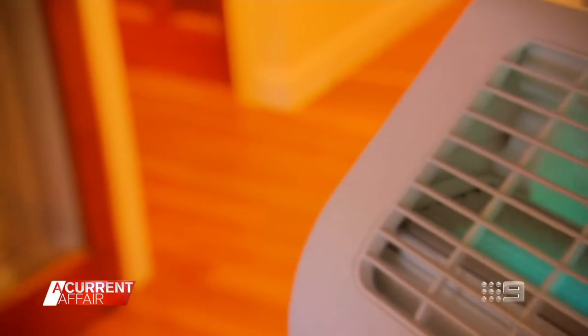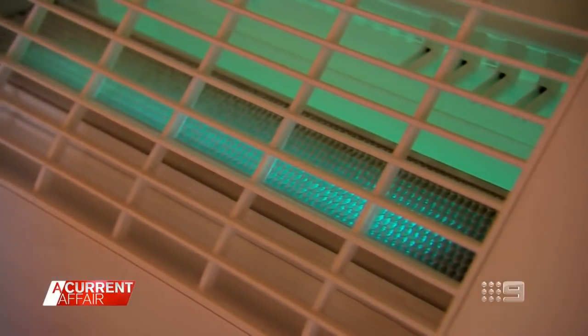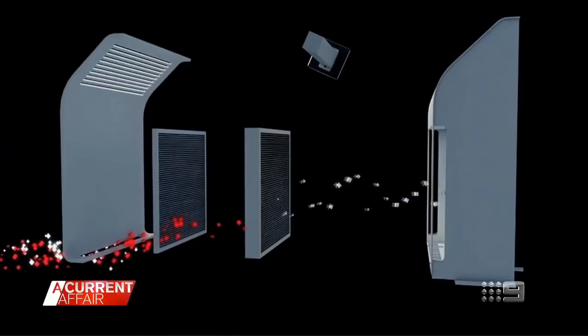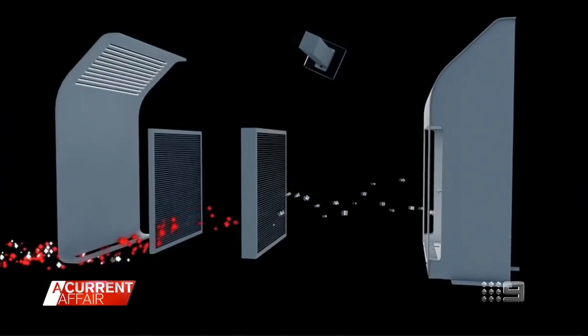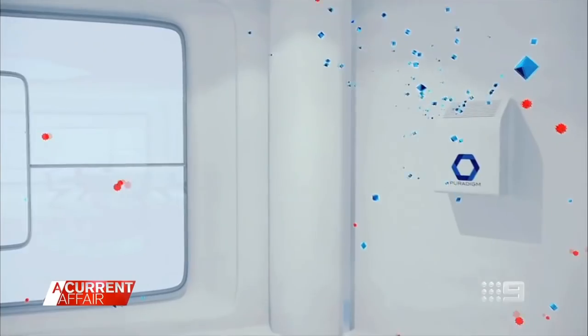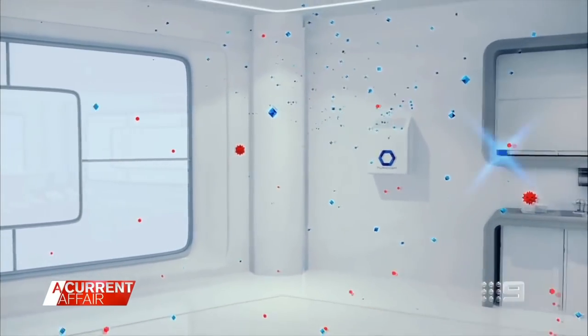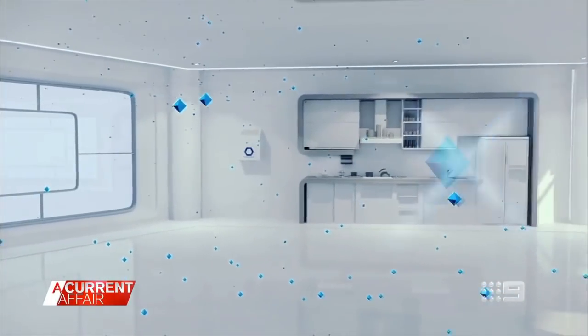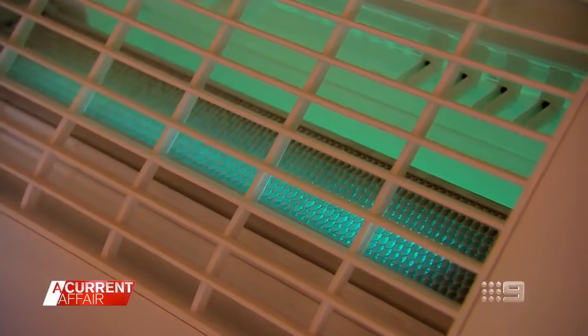So Severe, this is it, this is Puridyme. How does it work? So it basically uses a UV light in there that energises the water vapour that's coming in and then generates these charged particles. Those charged particles, which nature produces for us, basically tear apart the virus or bacteria structure.